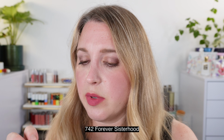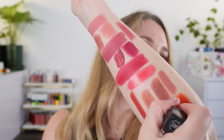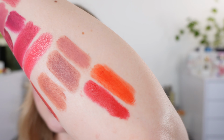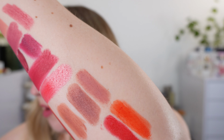We have 742 Forever Sisterhood. Oh, and this one is actually broken. I bet my daughter was playing with one of these. But anyway, so here is this one again, 742 Forever Sisterhood. And a few of these shades are exclusive to the Dior website. This is a really great red. I think this is one of the ones that is exclusive to Dior, but I'd have to double check that. This is really a true neutral red. So there's not really too much warmth or coolness to it.